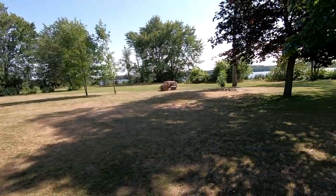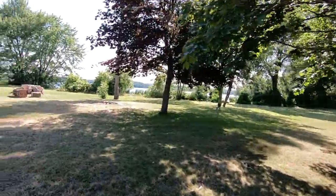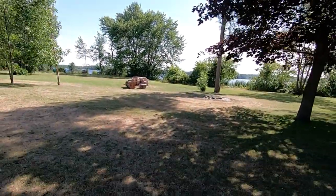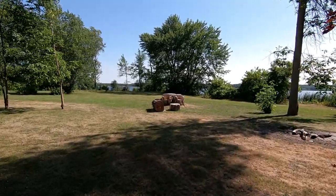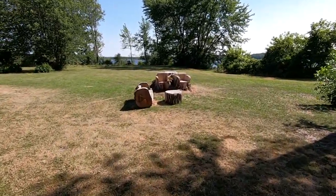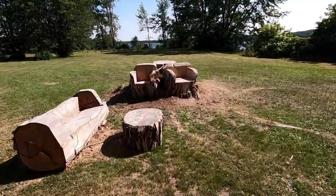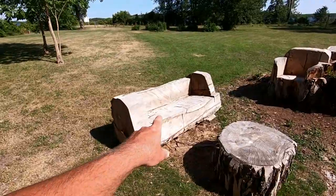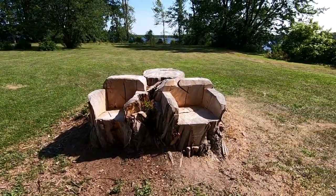Look at that. Nice camping spot. I'm just gonna show you this real quick. Hopefully the wind isn't too bad. Look what they did with this tree. They cut this tree down. It looks like a willow tree. And they fashioned a couple of seats into it. Isn't that awesome? There's the Fred and Barney seat. And this is the Betty and Wilma seats.